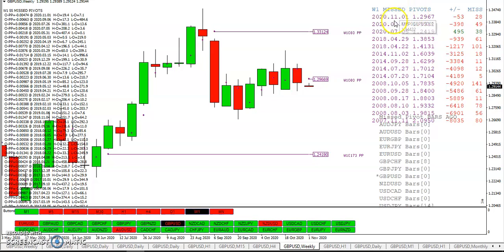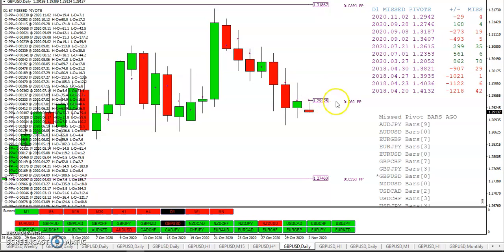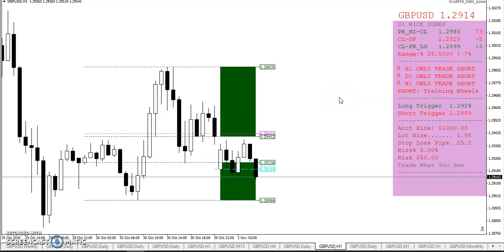Here we see, so last month we didn't have any missed pivots. October we only had one on the weekly. In September, none, in August, none, and one in July. But for the first 6 months of the year, no missed pivots. Now if we switch back to the daily, we missed that pivot here, but no missed pivots in October. In and out of the wick zone right here. So you see price started in, left it, came back in, left it, and has come back in. So long trigger 1.2923, call it 24, and the short at 1.2998.